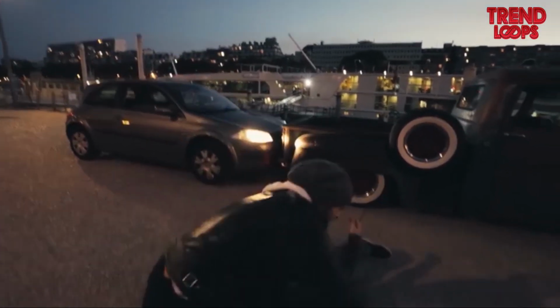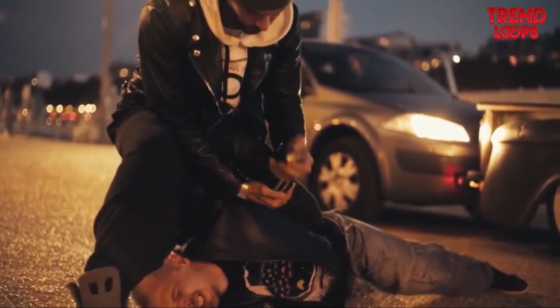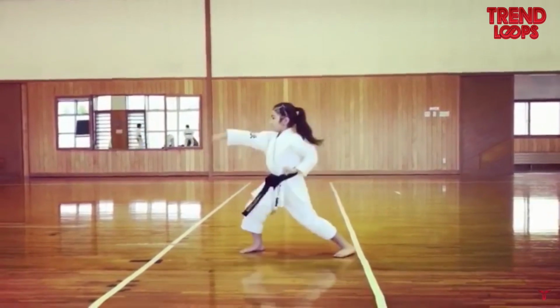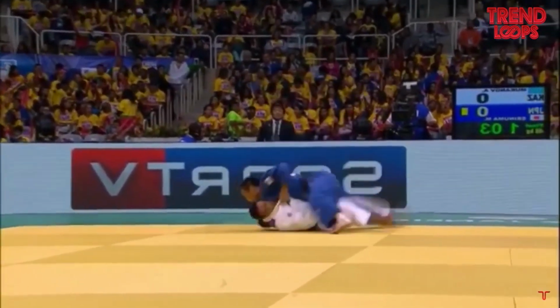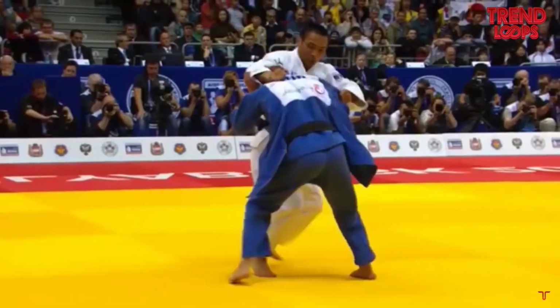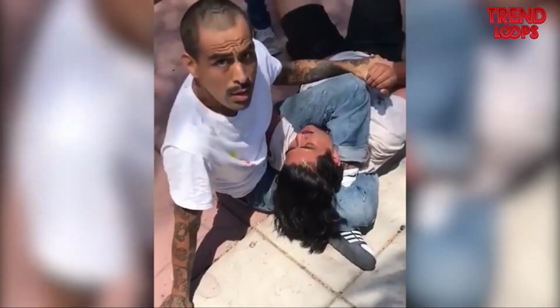If you're able to successfully grapple your opponent, it puts you in control of the fight, even if your opponent is stronger or faster than you. Using martial arts, there are many popular grappling styles that you can use, including Brazilian Jiu-Jitsu, Judo, Sambo, and wrestling. With these styles, you can learn to throw, slam, or choke your opponent.